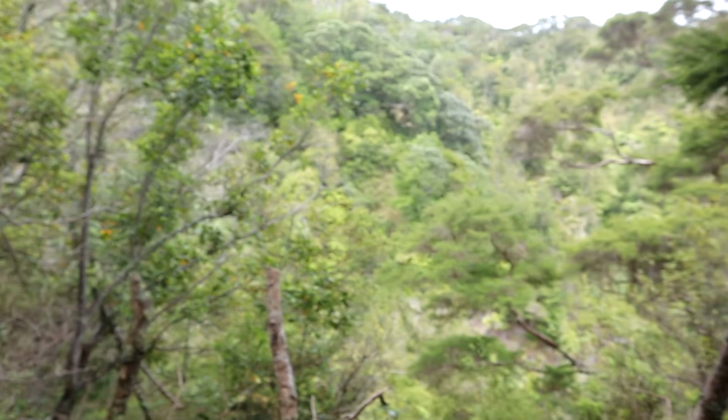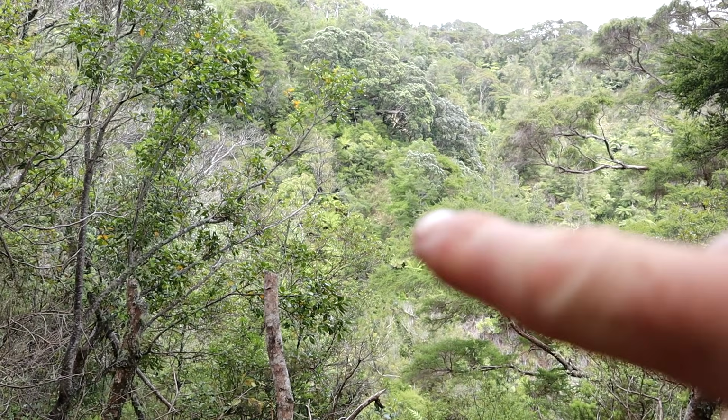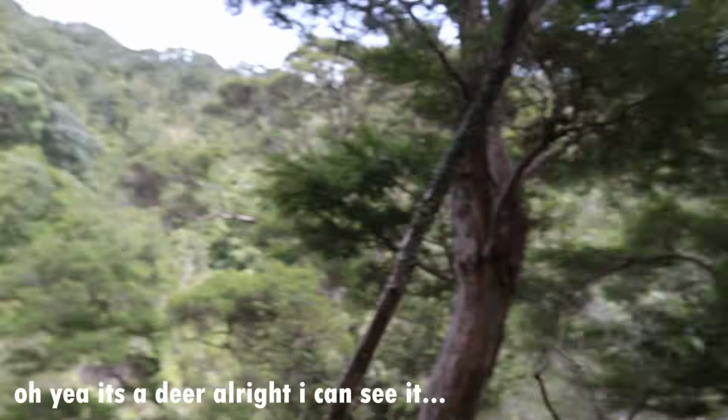Right, so I've only been sitting here for about 2 minutes and I can hear a deer crashing around on the other side there. I'm not 100% whether... Oh yeah, it's a deer, I can see it.